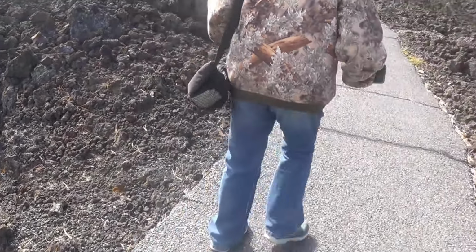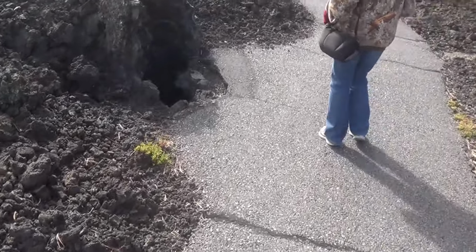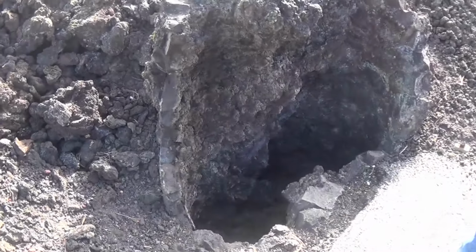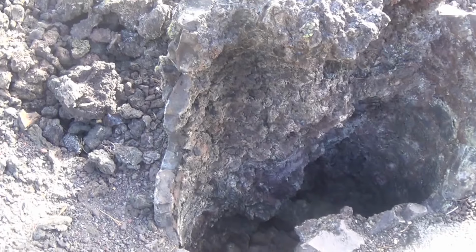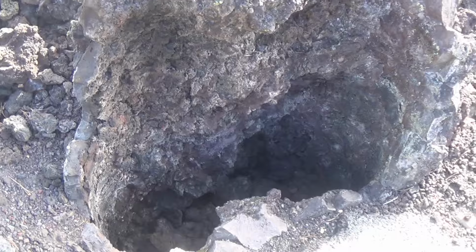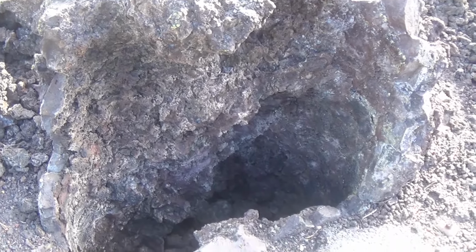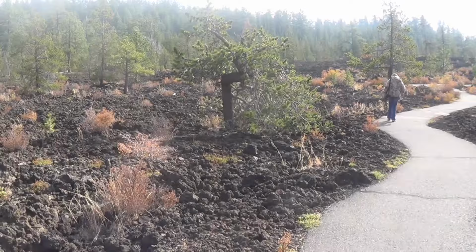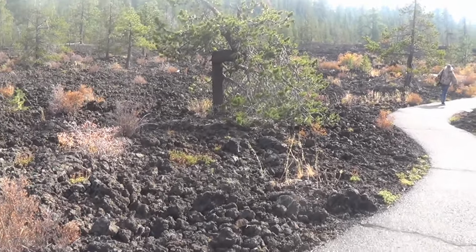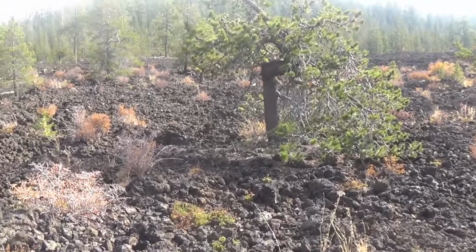And another one just beyond it. Oh, this is a fairly good sized one. Maybe there were 2 of them here, the way it looks. Oh yeah, this was a double tree cast here. 2 trees grew here at one time, and then the lava flowed around them and cooled and made a cast. The modern trees are just having an awful time trying to grow here. They're all distorted and out of shape.